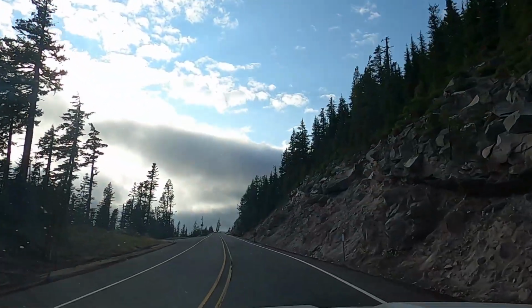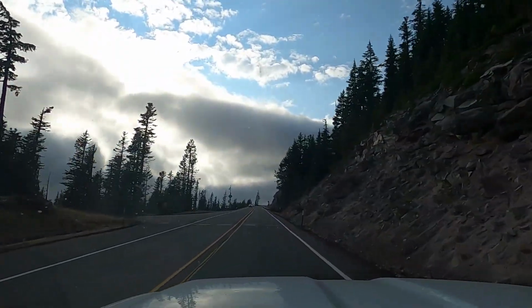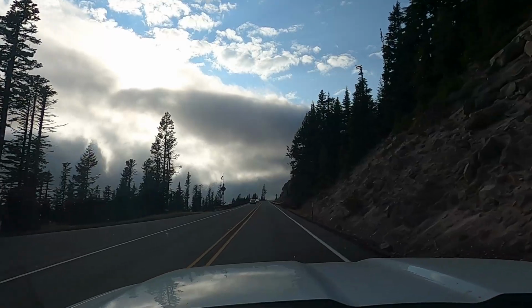Timberline Lodge was built back in the 1930s by a bunch of artisans, so we're going to check that out. We have now climbed about 5,000 feet here. It was really cloudy. As we climb, we've gone above the clouds. It is now sunny, and we are making our way up to the Timberline Lodge here. Here's a little bit of what it looks like. It's a pretty nice wide road. We haven't hit many switchbacks.